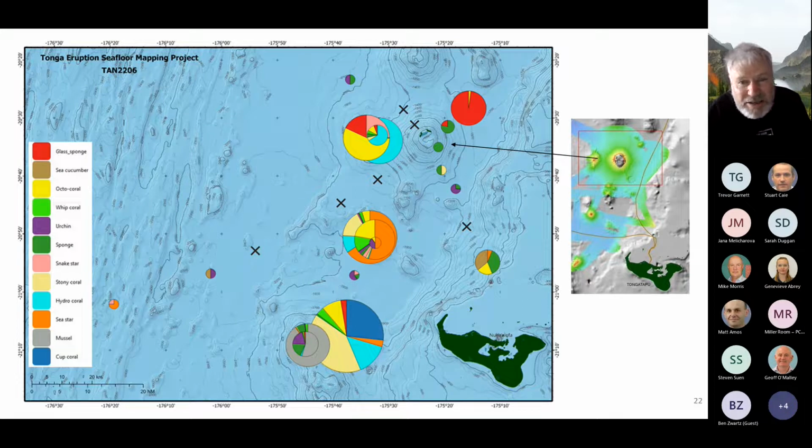But on the surrounding seamounts, we actually saw a lot of species richness. And this kind of tells us that these seamounts are high enough to be away from those pyroclastic flows, but also that these seamounts can provide breeding stock, as it were, or a source of new material to repopulate Hunga Tonga Hunga Ha'apai in the future when life starts to recover from it. That box shows around the volcano itself.